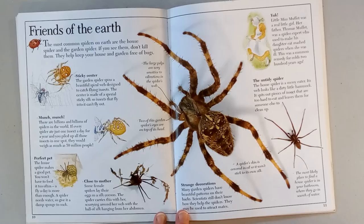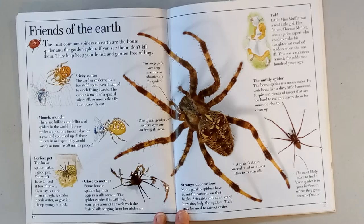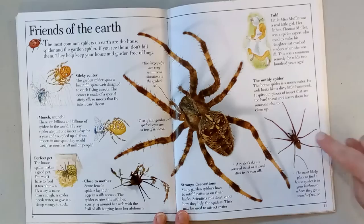This spider carries her eggs with her. So some will lay their eggs and stick them to like the corner of a wall, but some female spiders lay their eggs in a silk cocoon. Then the spider carries it around with her, scurrying around her web with a ball of silk hanging from her abdomen. A spider's skin is covered in oil so that it won't stick to its own web. The most likely place to find a house spider is in your bathroom, where they go in search of water.